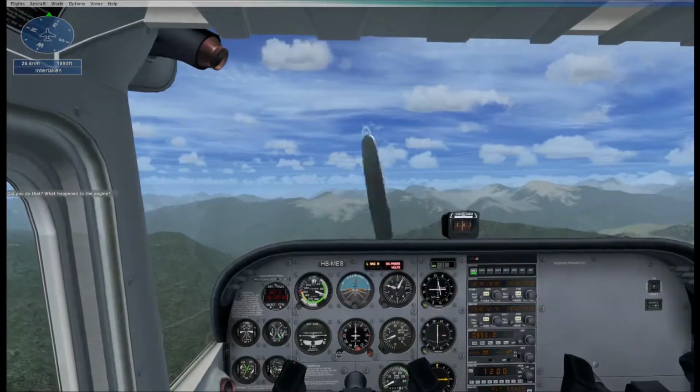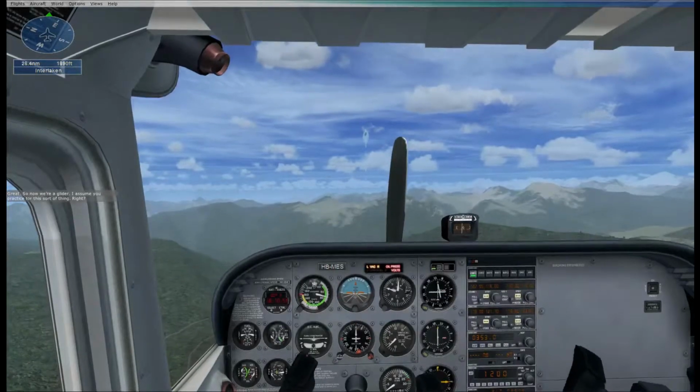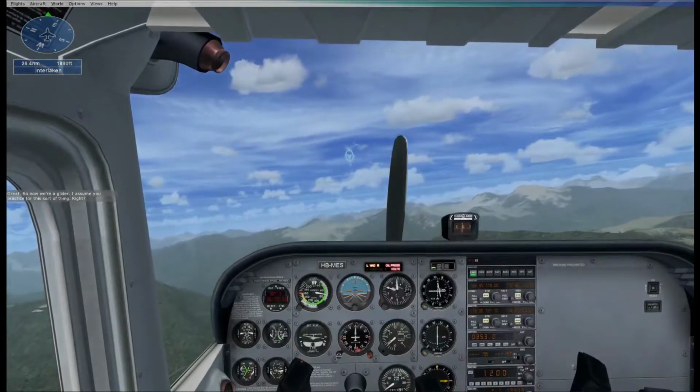Did you do that? What happened to the engine? Great, so now we're a glider. I assume you practice for this sort of thing, right?